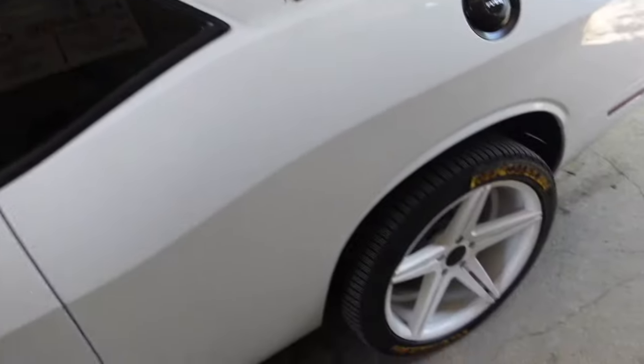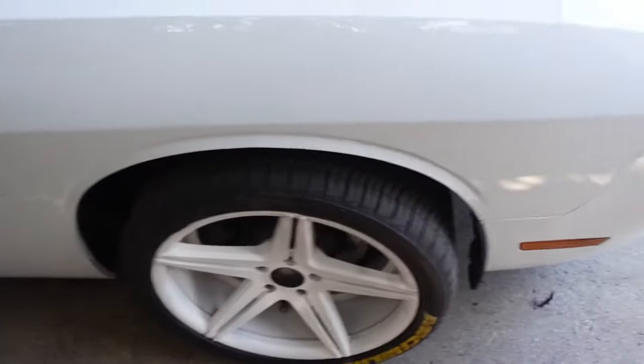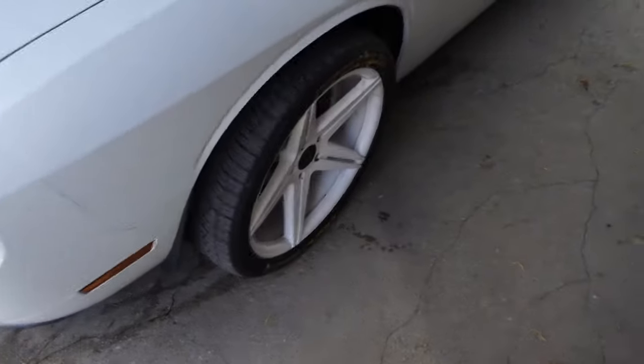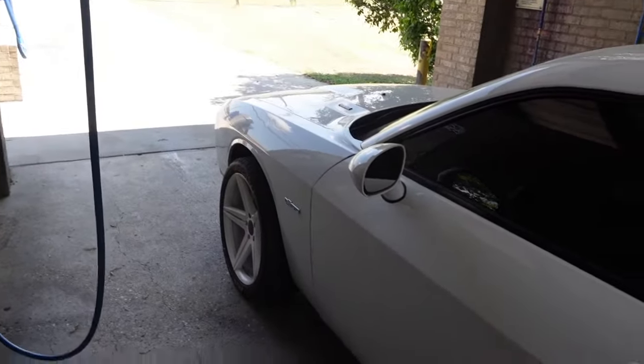So I'm finna wash the car. And then I'm gonna give y'all a little go around. I need to redo my rims. And I don't like these tire letters. I think tire letters are a big ripoff now. I'm finna see if I can try to make my own or get the stickers.